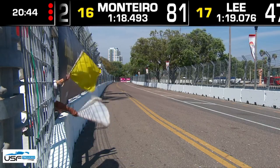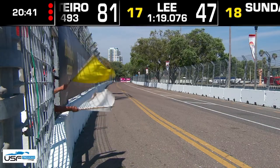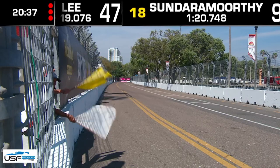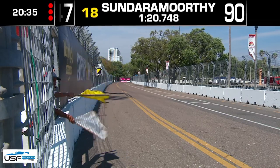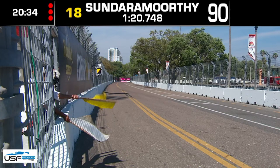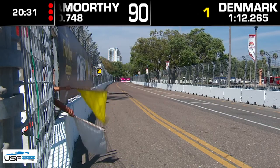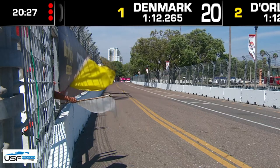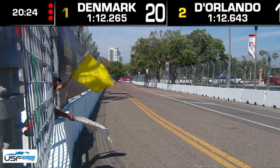You overcook it a little bit, you find yourself in the barriers pretty quickly, and time is now winding down. This is going to play into the hands of some of the drivers with more seat time on this track if we eventually lose a considerable amount of what is already a shortened session. We had some issues earlier today and weren't able to get green as early as the schedule had initially said.